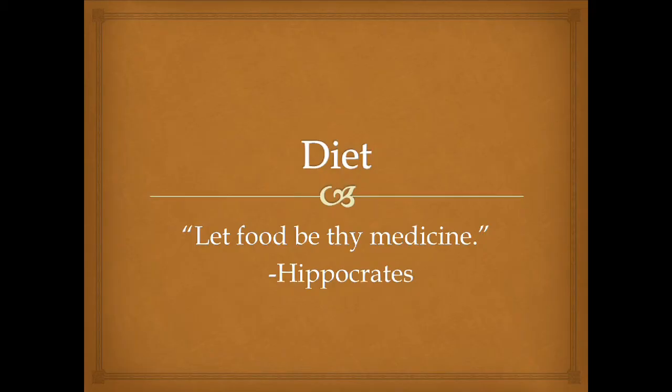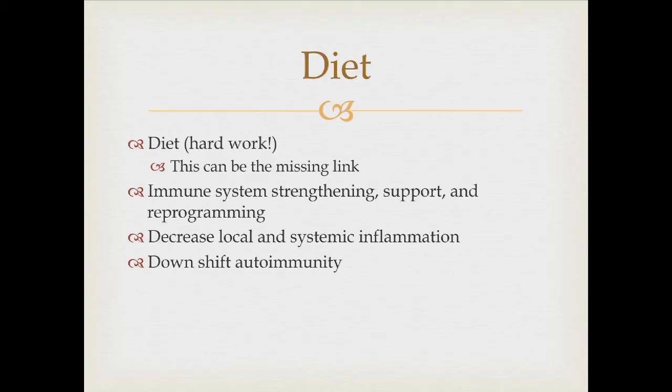So again, Hippocrates said, "Let food be thy medicine," and diet is really, really critical here. Diet can be really hard work. It's not easy. The benefit is that our patients are very motivated to do whatever it takes to get better. So I would really encourage you to look closely at this, and if and when you decide it's something that makes sense, just tell the patients to do it, because they'll do it.